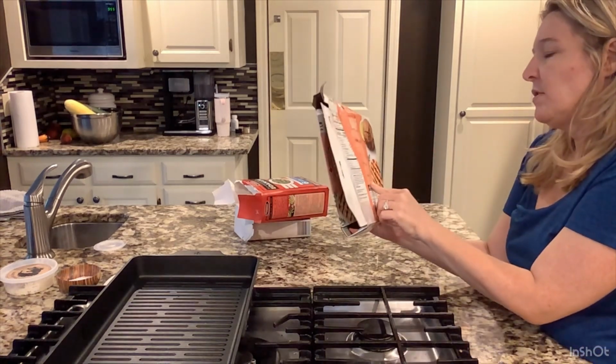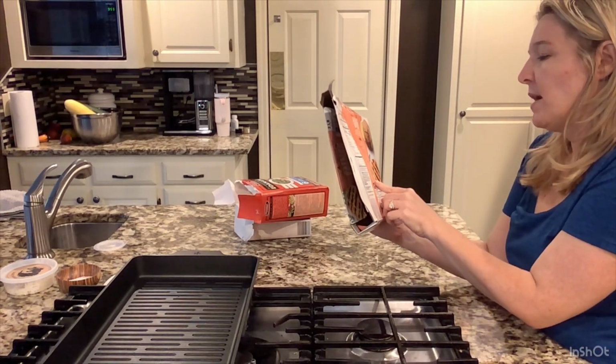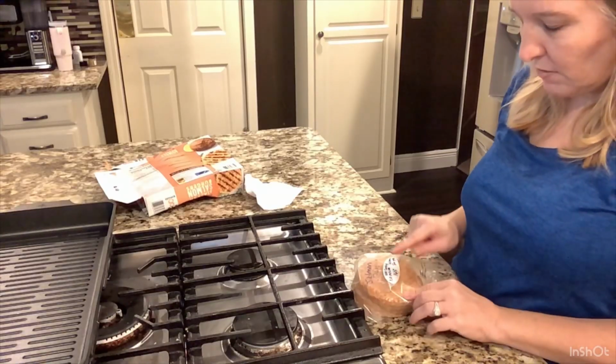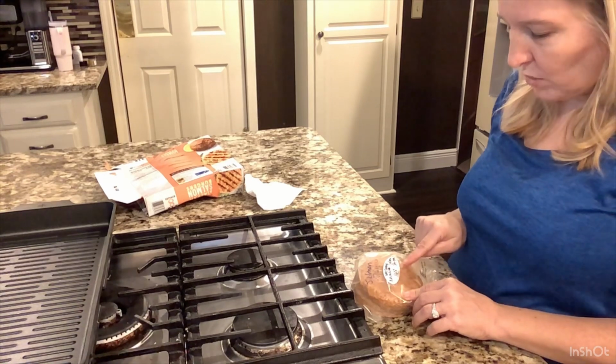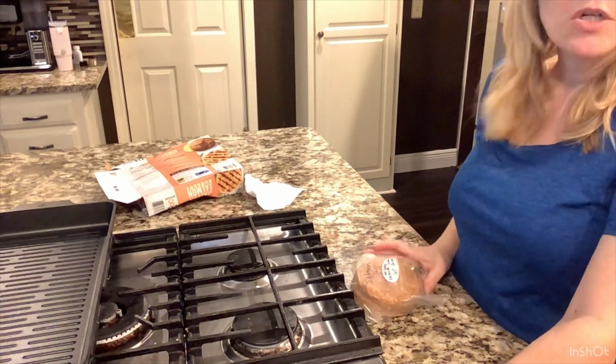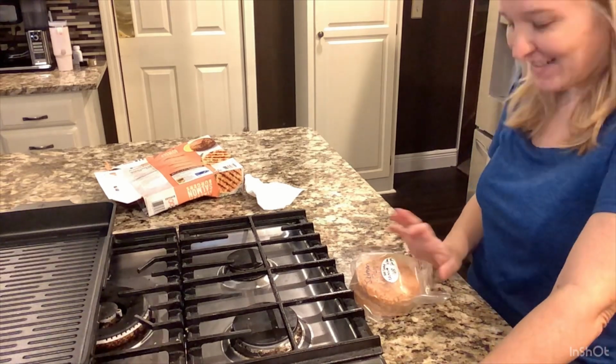And these need to be cooked to a full temperature, so I'm going to write that on the bag. I've got these 2 things, they're not cooked, don't microwave, 165 degrees, and I wrote on here that they were salmon burgers in case I forget. All right, so very helpful.